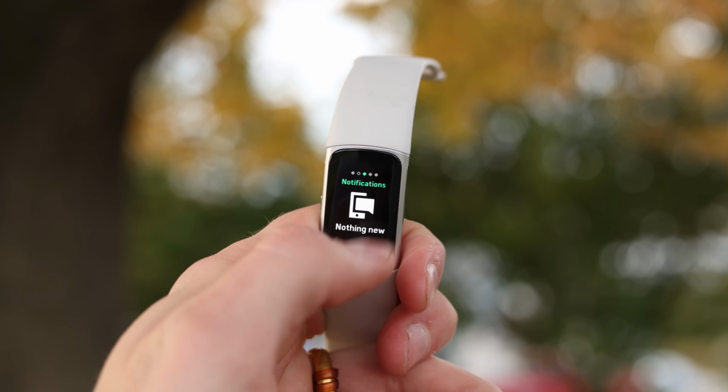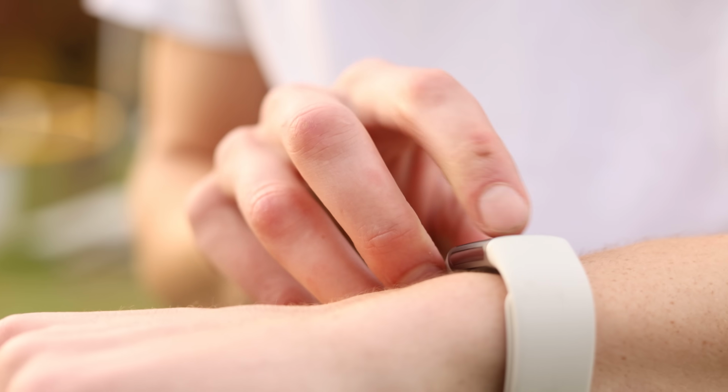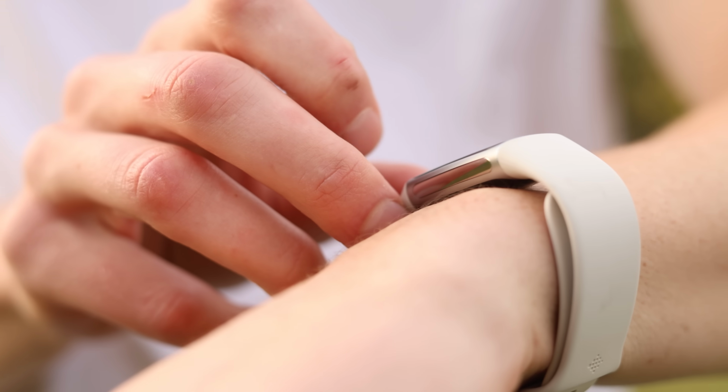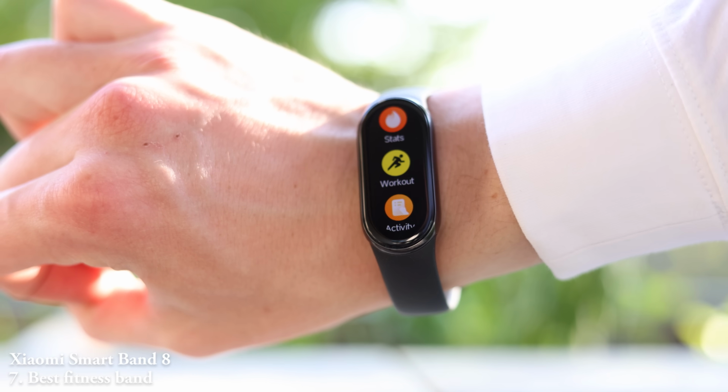But talking about something even cheaper, even smaller, even more subtle, with an even longer battery life, this is the best fitness band. Little fitness trackers kind of are what started the smartwatch movement, but they're also one of the best things, in my opinion, for people who just want to start losing weight, or maybe they want something smaller that they can track their sleep with, or maybe they just want something that's very affordable. And my pick for the best fitness band is none other than the Xiaomi Mi Band 8. This should be working pretty well with iOS and Android.